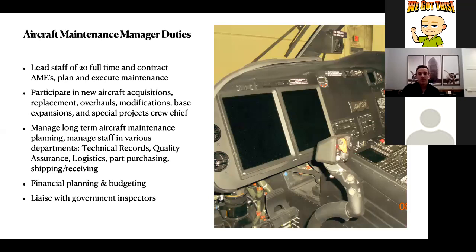If you are in a management role in an aircraft maintenance organization, you must be able to lead other AMEs in projects. So working at STARS as a production manager, I led a staff of 20 full-time and contract aircraft maintenance engineers and worked on planning and executing the maintenance that was required. As a project manager, I participated in purchasing new aircraft, replacing the old aircraft, overhauling machines, doing modifications, participated in other roles like base expansions, and was a crew chief for special projects.